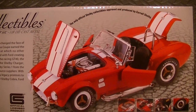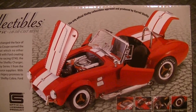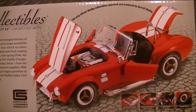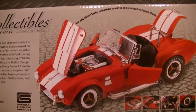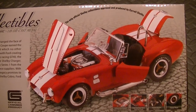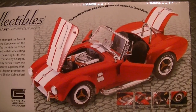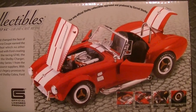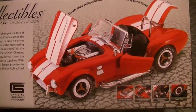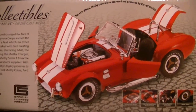He also did the Mustang GT350 and GT500. With Dodge, he created the Shelby Charger, the Lone Star, the GLH, GLHS, CSX, and Viper, as well as the Shelby Series 1, from the ground up, utilizing internal resources and premium outsourced suppliers. With his 40 plus years as an automotive innovator, Carroll Shelby promises to reach well into the future.